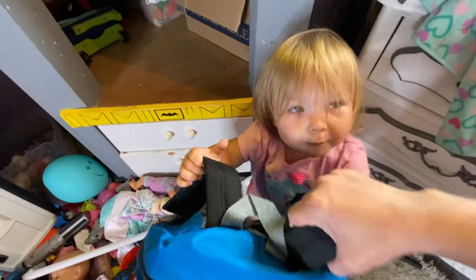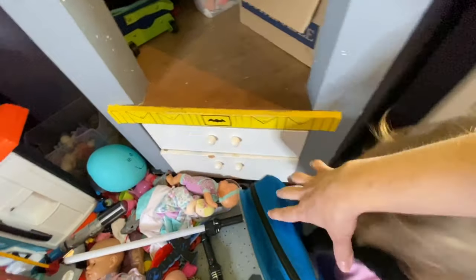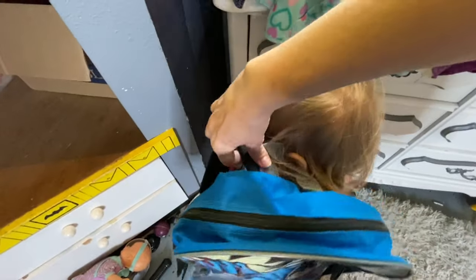You found another backpack? She likes backpacks right now. That's her. Yeah, that's your thing, isn't it?